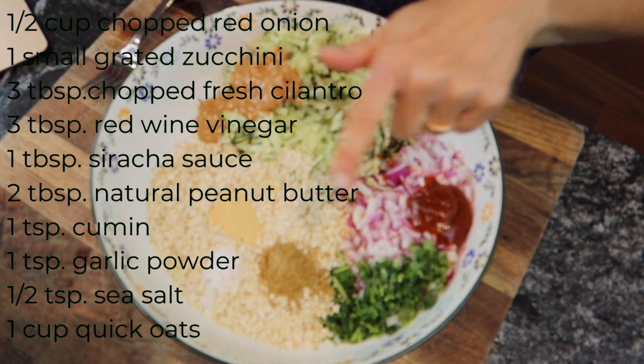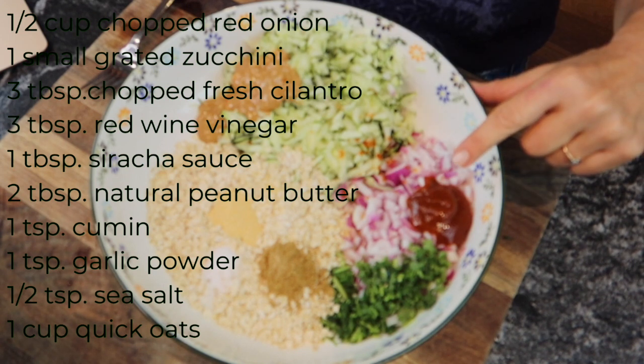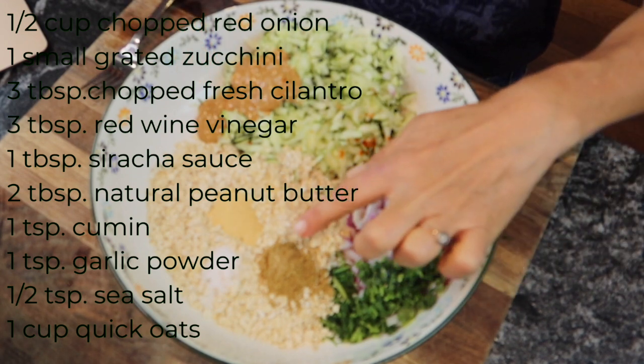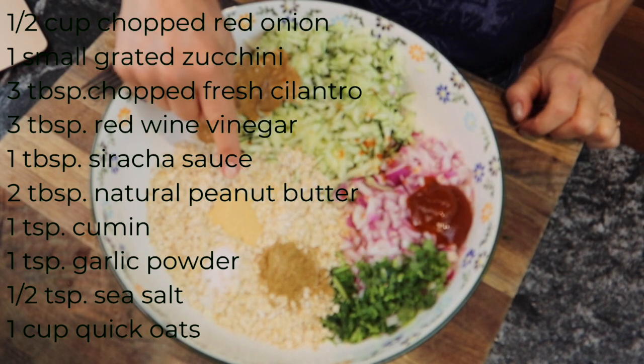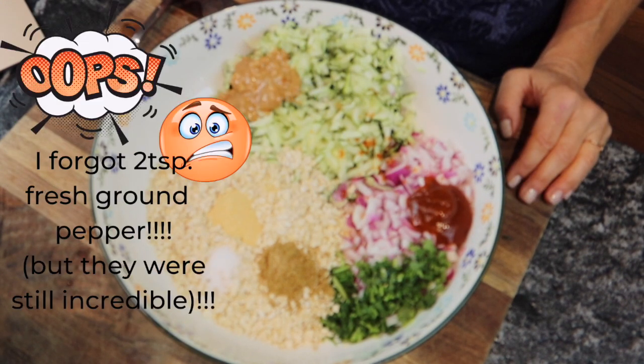Mixed in here, I have 3 tablespoons of red wine vinegar, 1 tablespoon of sriracha sauce, 2 tablespoons of natural peanut butter. There's some cumin sprinkled over here with some garlic powder and my sea salt, on top of 1 cup of quick oats.